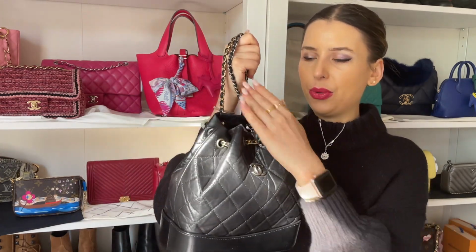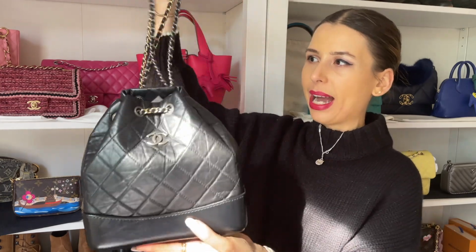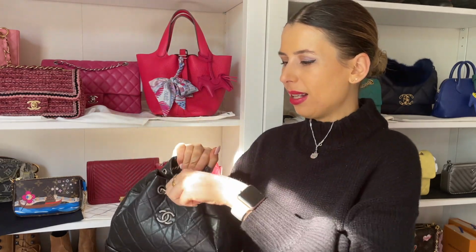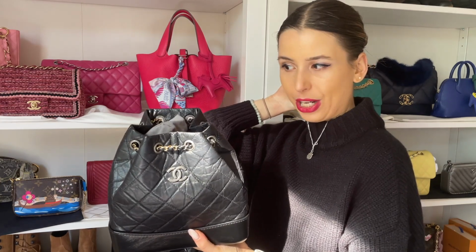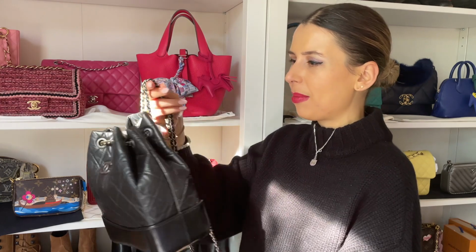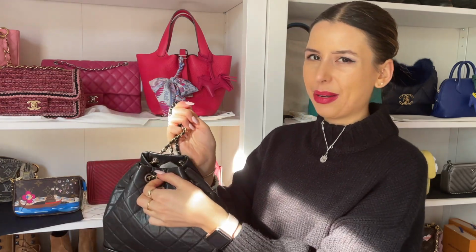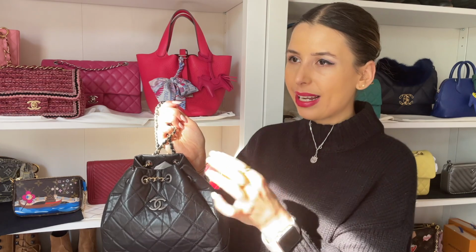You kind of have to make sure all the chains are aligned so it sits evenly on your back or on one shoulder, because that's probably just the annoying part of it. Other than that, I find this bag actually quite convenient. But the chains can be a little bit annoying in terms of sitting in the right place. I've heard some people actually tie something here to stop it from moving out of place.